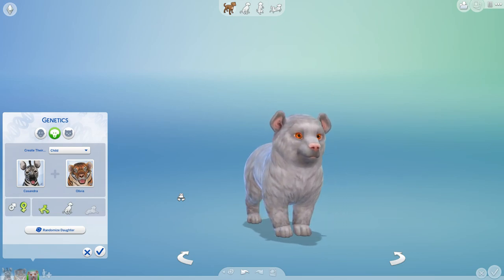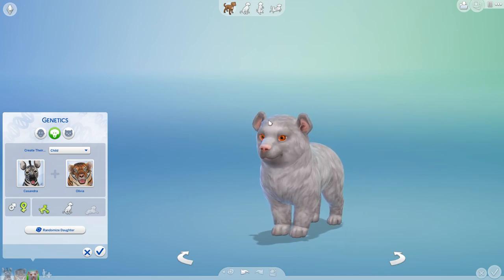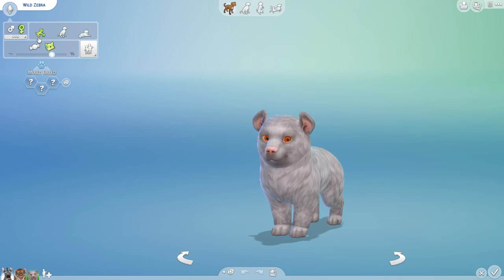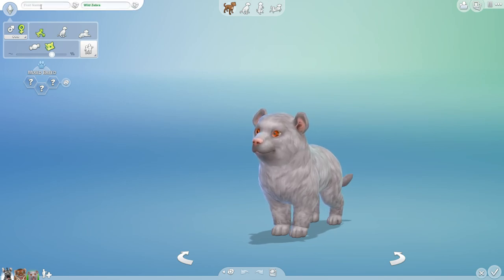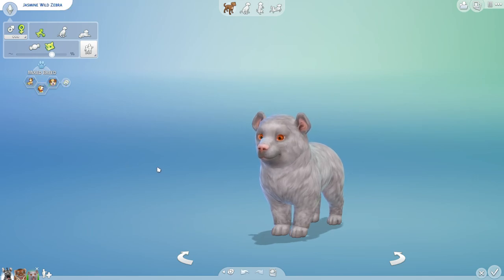And that's actually not demonized. Those eyes are the dark orange color instead. But we ended up with another mouse. Hi, little one. And this little one is actually Jasmine. So welcome, Jasmine, to our litter of who knows what these even are.